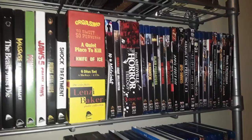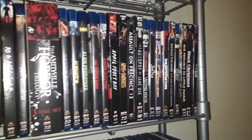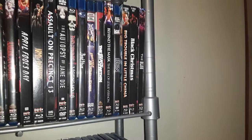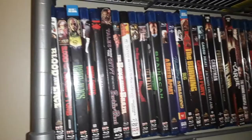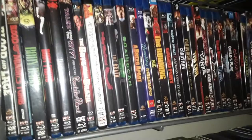And my Scream Factory section. Again, primarily horror, some sci-fi, but mostly horror, as you can see. Boy and His Dog in a black case. I'm going to be pulling out some of these, but not all.